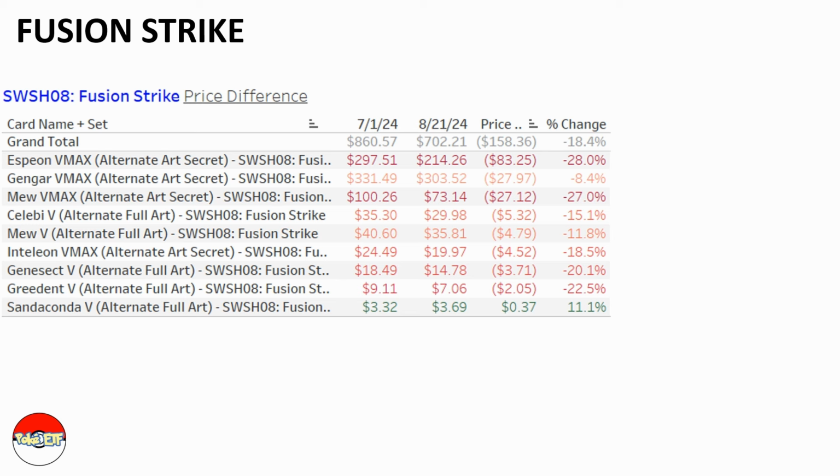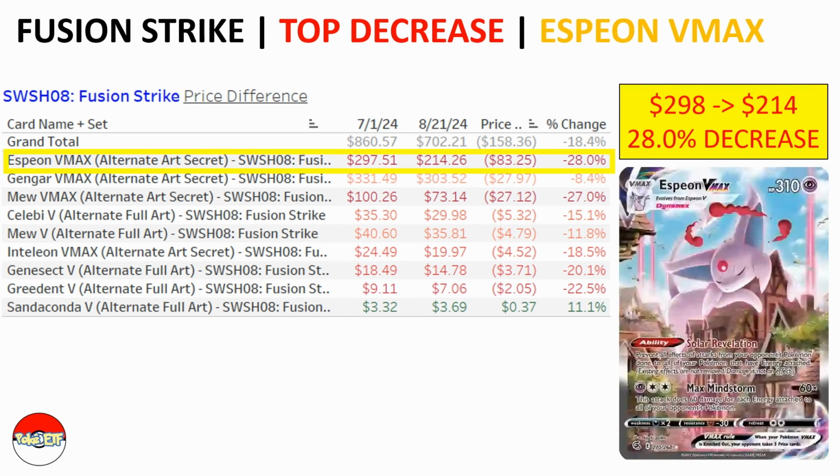And the next set is Fusion Strike. Again, a great set. It has your Gengar, Espeon, Mew VMAX, Celebi. It's a really great set. The top decreases are Espeon VMAX. It was around $298. Went down to around $214. Went down $83, representing a 28% decrease. Not 10, not 15, 28% decrease.